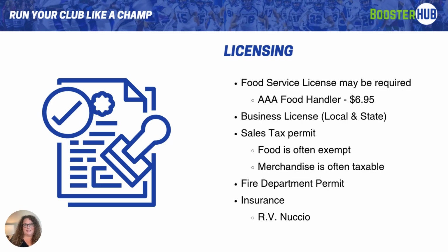Now let's talk licensing. Licensing varies by state and municipality. So you're going to want to check with your state and your city and see what the requirements are. In many cases, high school concession stands are exempt. However, you need to check it out. In some cases, you may need a food service license, a business license, there may be a fire department permit, things like that. So you're going to want to go to your local county board or city board and find out what's required to serve food in your concession stand.